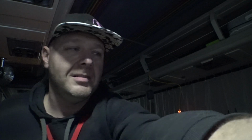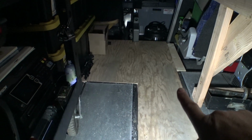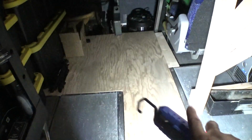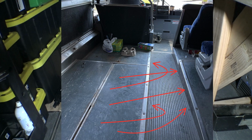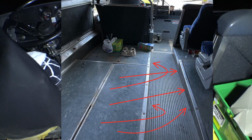I can't show you right now because it's dark. Actually, maybe I can. Previously there was a ramp right here and a step down over there, and there's still a step down there. So we covered this whole thing with plywood and basically sealed it off. And the air intakes were vertical right here and right here. So that actually worked out pretty well because I found out all of the heat was drafting out of this bus in a hurry through that tunnel.